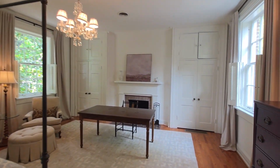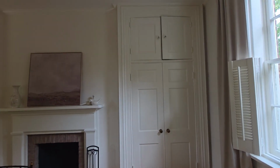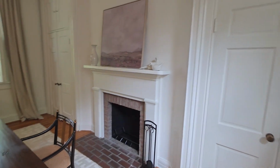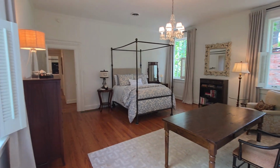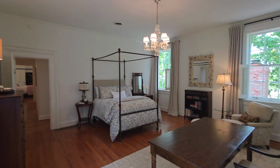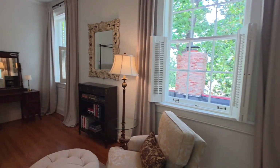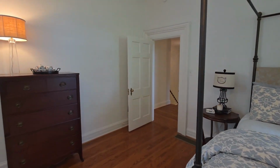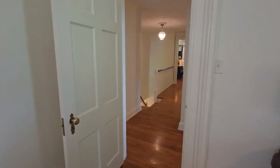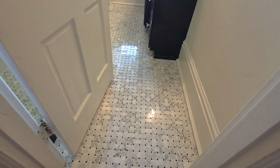Look at that. Closet flanking the fireplace, storage again, almost to the ceiling there. The size of these bedrooms. Look at that. Look at that floor.